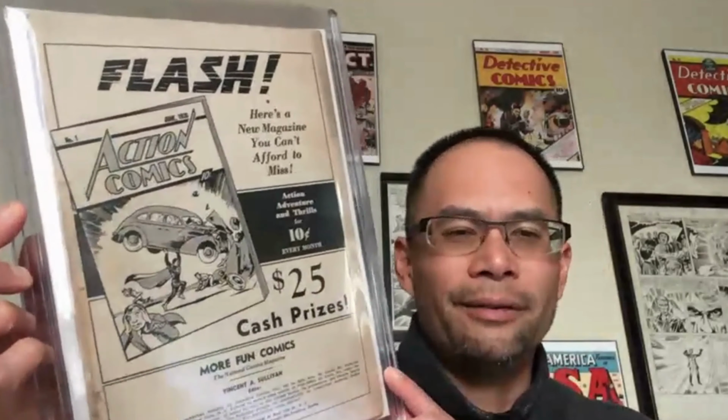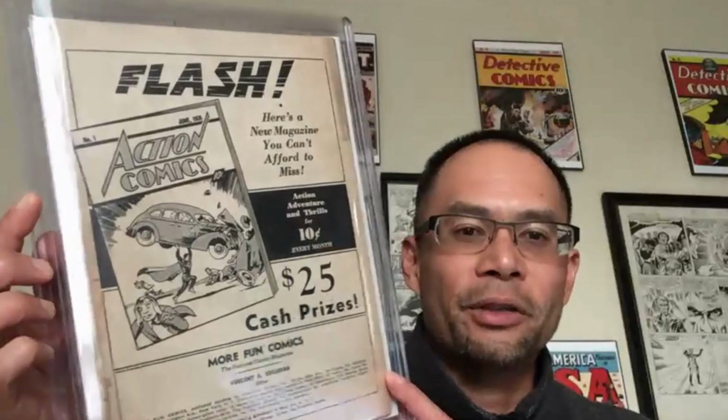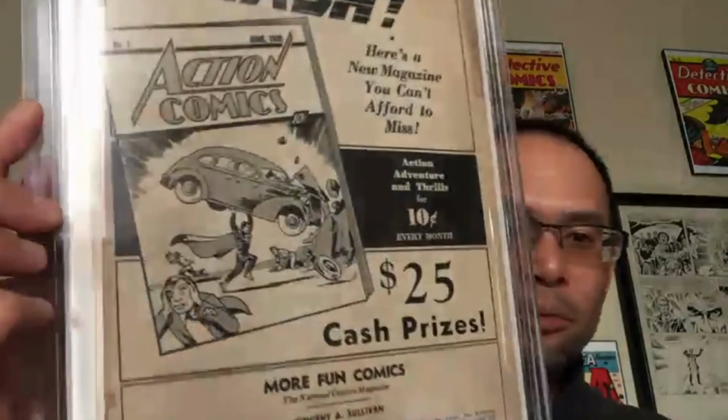So I purposely flipped it around, and some people say, well, you should be displaying the cover. I said, no, I didn't buy this for the cover. I bought it for the ad on the inside cover. And so I'll never get this slabbed unless they slab it this way, which I don't know. CGC might not. They may say, nope, we're not slabbing it that way. But I don't care because that's what I paid for, right?